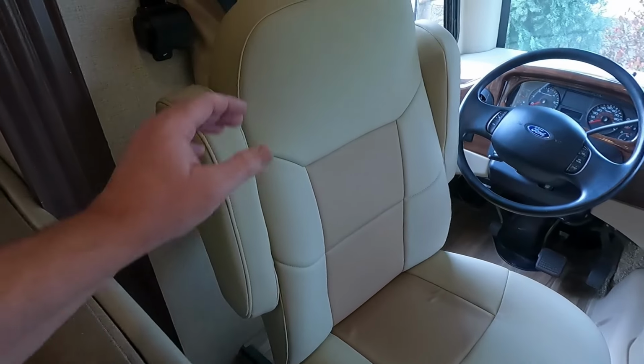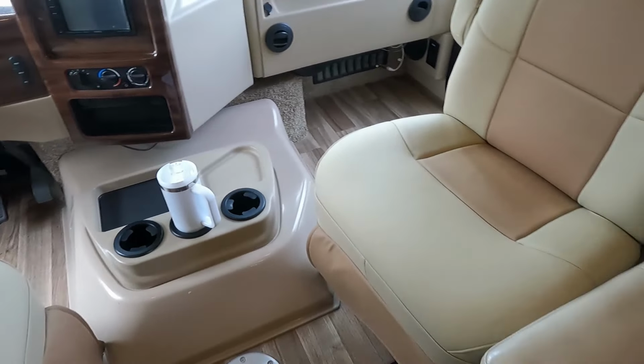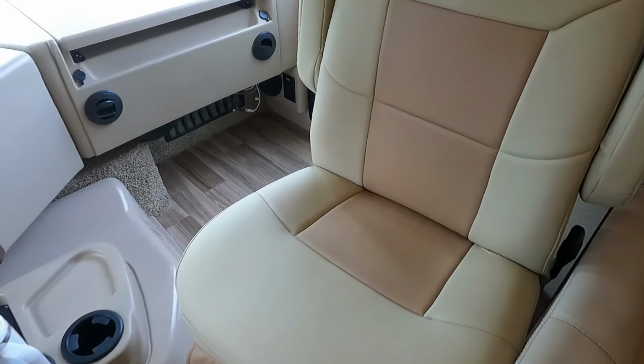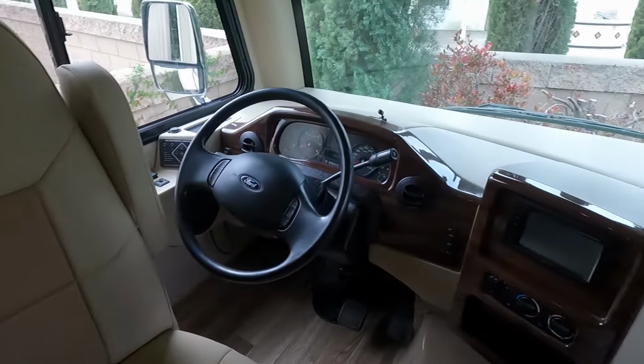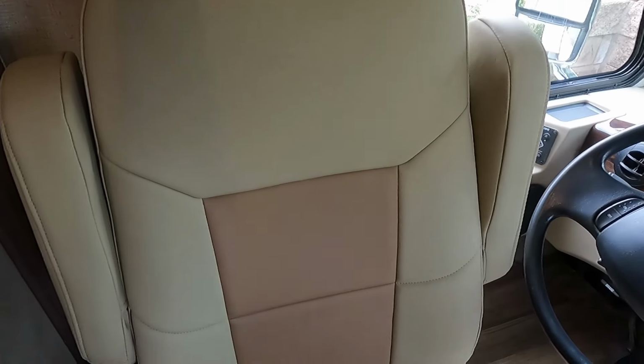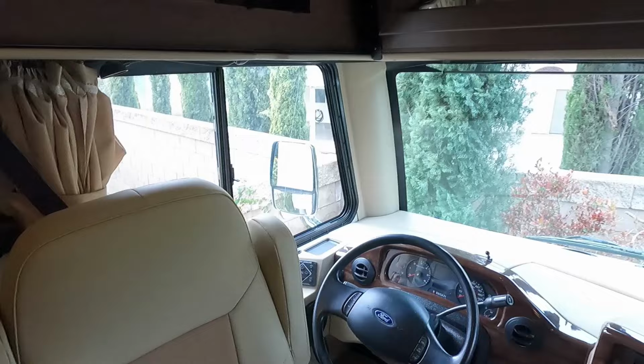Now we did reupholster the front seats. The front seats get the most sun. We did them to match with the two-tone colors to match the rest of the RV. So this is a marine grade vinyl. This is more durable than the stuff that they build these RVs with.